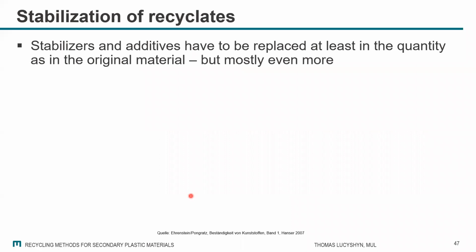So we add those stabilizers and additives anyway also in our previous product. So in the virgin material, these are already present, but typically they have to be replaced in recycling materials because they're basically getting lost. So typically we have to put the same amount into the recycling material as it was in the original material, but most times even more because also the original material has lost some of its properties.